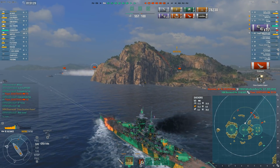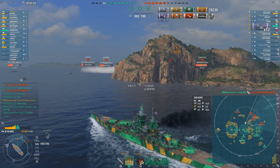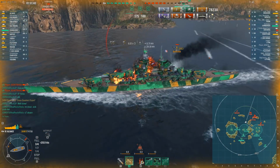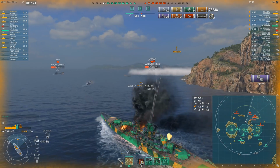So yeah, Rock and Rolla unfortunately just went down. Not entirely sure if he got hit by torps or something, but the speed boost is the only thing saving me here from taking a few torps. Otherwise, I absolutely would have. Yeah, that would have sucked.